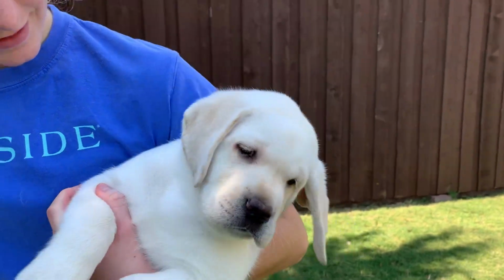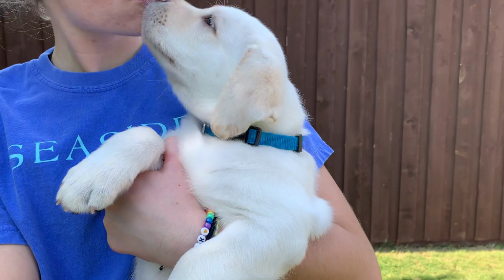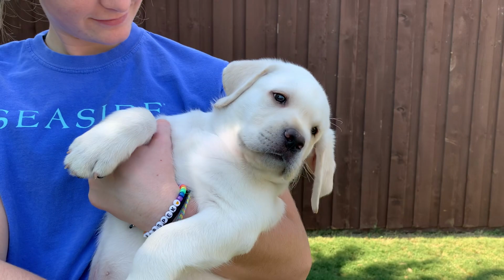Here we have Zeus from High Desert Labradors, and Zeus is our only male in this litter, and we're going to do the temperament test with him. And he's also a good strength test for the handler. He's such a chonk. Okay, first one is going to be the hold on the back in submission and dominance.